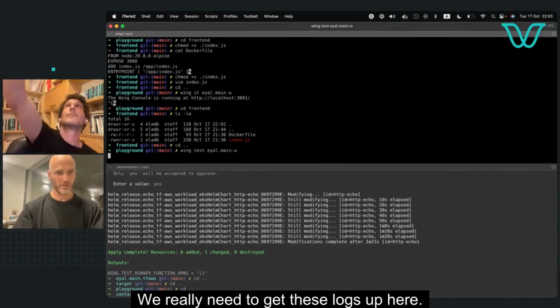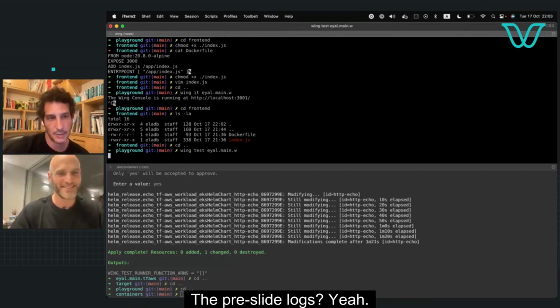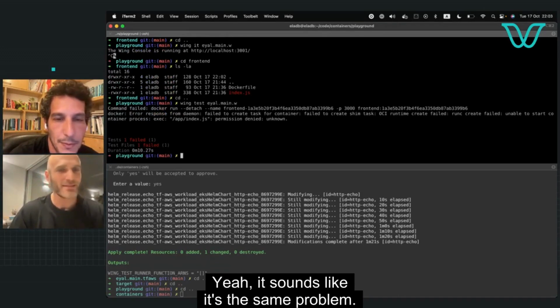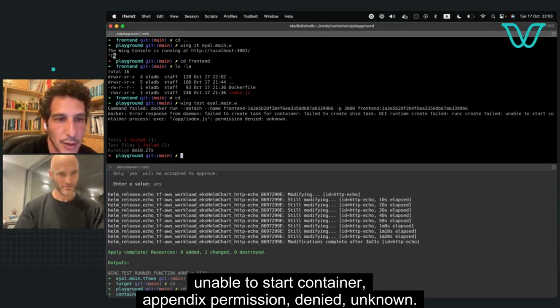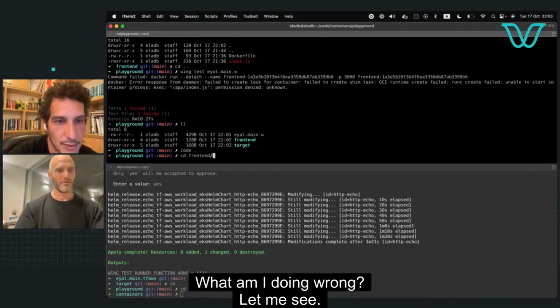Let's see. We really need to get these logs up here. The pre-flight logs? Yeah. Unable to start. Yeah, it sounds like it's the same problem. Unable to start container, /app, permission denied, unknown. Okay. What am I doing wrong?